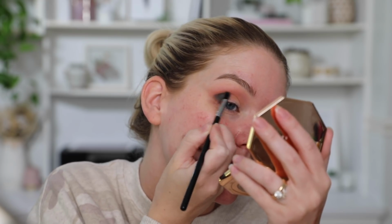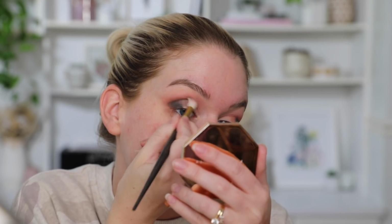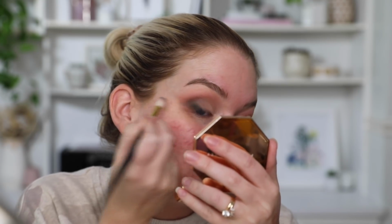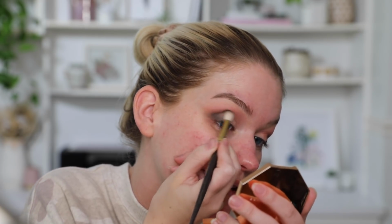So I'm just taking that right on my lid, and I'm kind of dragging it into my center console area. And then I'm going to grab maybe a little Smith 230 brush with just the tiniest little bit of that on the tippity top. And I'm going to blend that. Wow. This palette's really not doing it for me right now. Are we just seeing it's just blending everything away and becoming a patchy, horrifying mess.